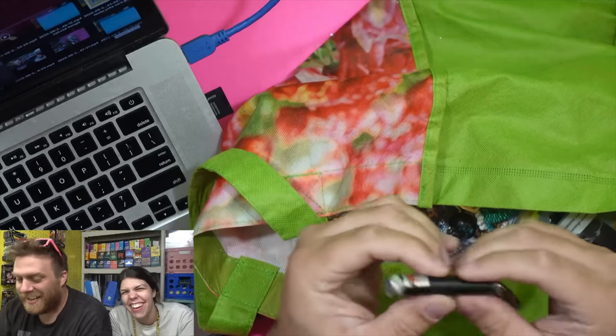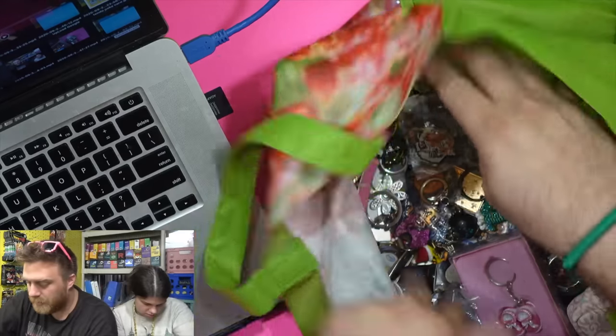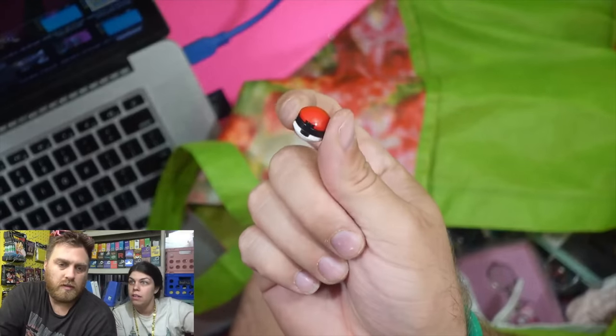I think this is supposed to be, oh, it's one of those lasers that projects shapes on the wall. I had one of those when I was a kid. I wish it worked. That'd be fun to play with the cats. World's smallest Pokeball. Is it a keychain? No.